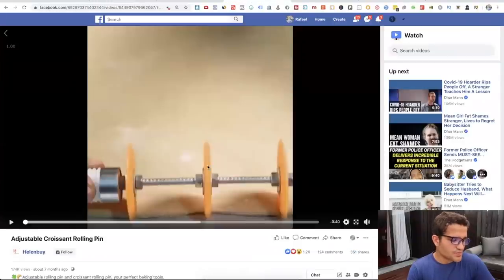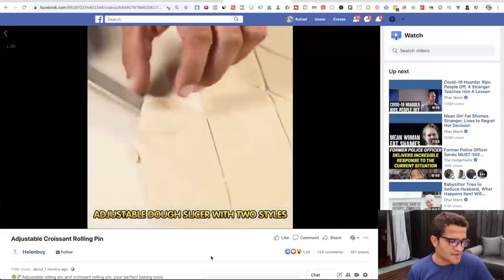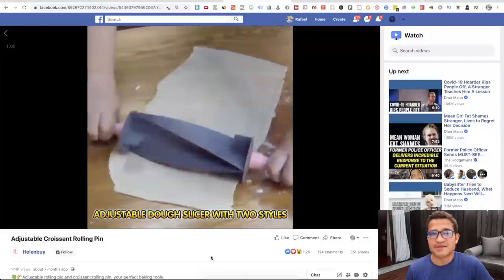The next product up, this adjustable rolling pin. And I'm just going to show you the Facebook ad video here. And cooking is one niche that has grown a lot since the pandemic started.